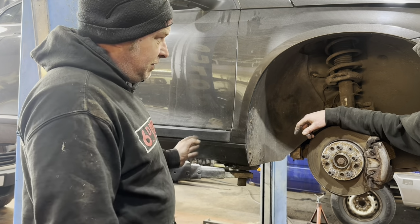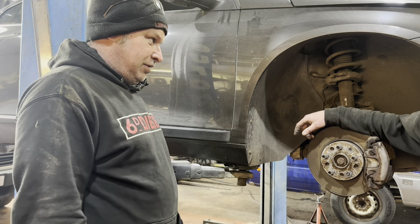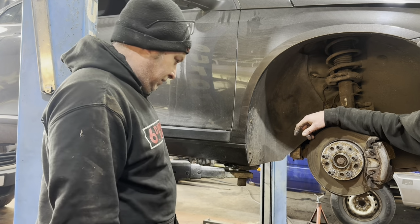But yes, I can remember when I first got this and I was like, it is brown. And she was like, I don't want a brown car. And I brought it home and she was like, it's not brown. I was like, good, you can have that then.